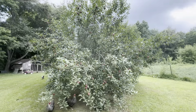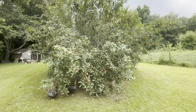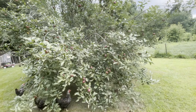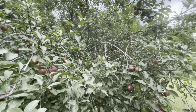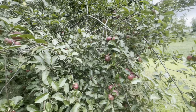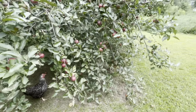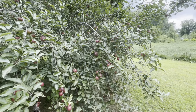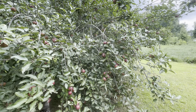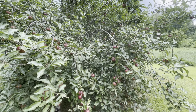Yeah. So as you can see, these bottom lower branches are just bent over from the loaded apples. I'm just hoping it doesn't break a bunch of branches, but it's just loaded. And so hoping that it doesn't break branches after we harvest these. Some of them are really big too.